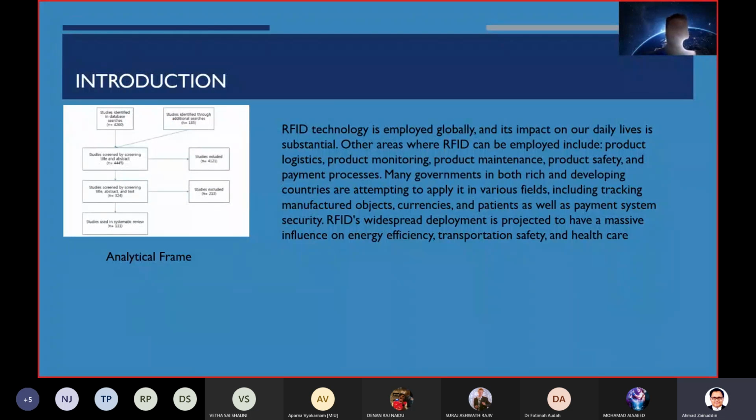Introduction. In this introduction, I have included an analytical frame based on my research. RFID technology is employed globally and its impact on our daily lives is substantial. Other areas where RFID can be employed include product logistics, monitoring, maintenance, safety, and payment processes. Many governments in both rich and developing countries are attempting to apply it in various fields, including tracking manufactured objects, currencies, and patients, as well as payment system security. RFID's widespread deployment is projected to have a massive influence on energy efficiency, transportation systems, and healthcare. We could make a breakthrough if we implement RFID technology in the educational field, as some countries haven't yet tried using RFID in education.